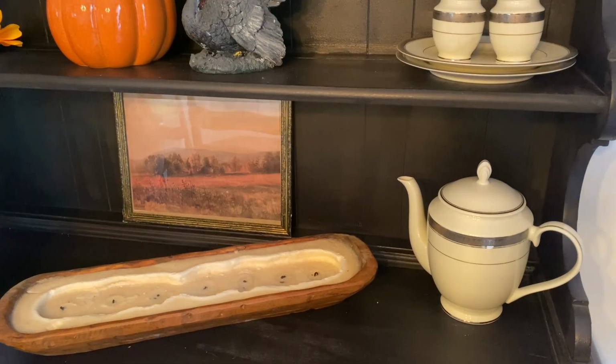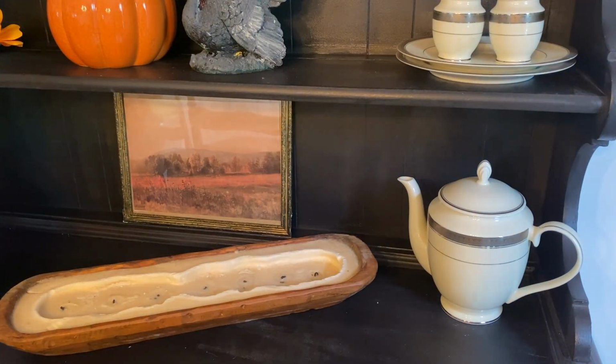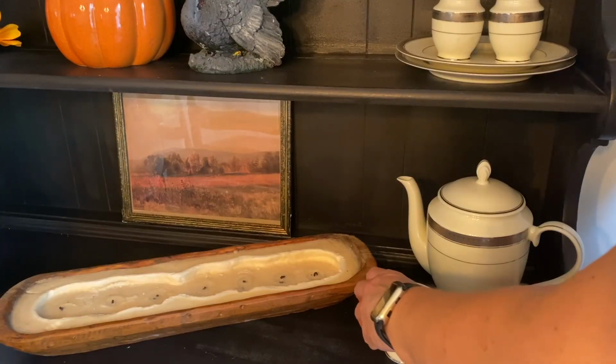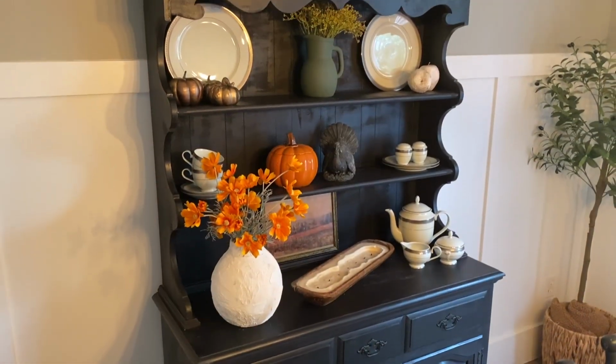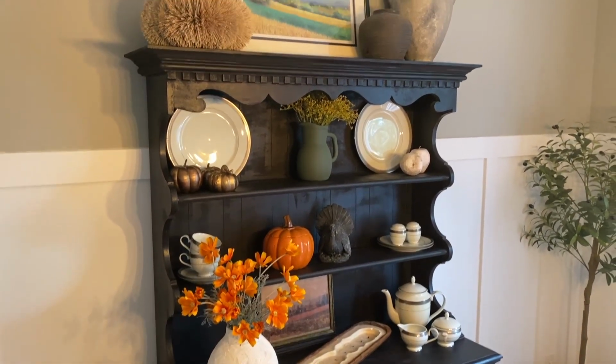I wasn't sure about the cosmos at first, but I think they bring in just the right pop of fall color. I may end up swapping the turkey and pumpkin if the colors feel too close together, but for now I'm happy with the balance.